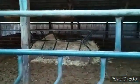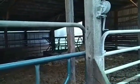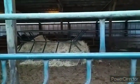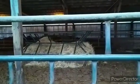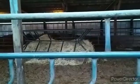I don't know, that one's a little full to throw another bale in, but that one's down low enough. If they're like that full and you put another one on top, there's realistically 3/4 of a bale in there. It's just scattered out in the bottom. Puts it up too high and they'll reach over the top and drag a bunch out.